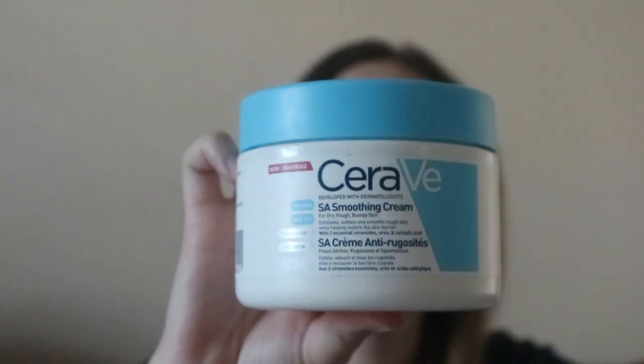And I love it. So following up from that, with me saying I obviously have strawberry legs, I actually use this cream. I try and use it at least once a day, and it's basically this CeraVe. I cannot pronounce this brand at all. And it's basically a soothing cream for dry, rough, bumpy skin. And it says it exfoliates, softens and smooths rough skin while helping restore the skin barrier.